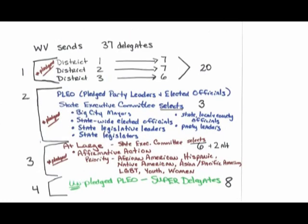So here's the breakdown again. The first section is the district level people. They are pledged. There are 20 of them, 7 from District 1, 7 from District 2, and 6 from District 3. The next section are the PLEOs, the pledged party leaders and elected officials. There are 3 of those. The State Executive Committee selects those. The next section is the at-large. The State Executive Committee also will pick those. There'll be 6 of those, plus they'll pick 2 alternates. And then the fourth group are the unpledged PLEOs or the superdelegates. There are 8 of those.